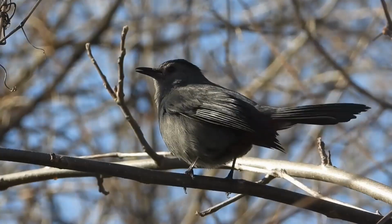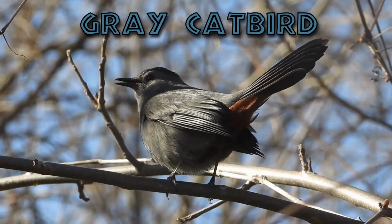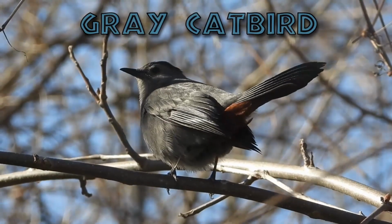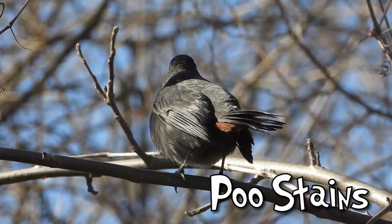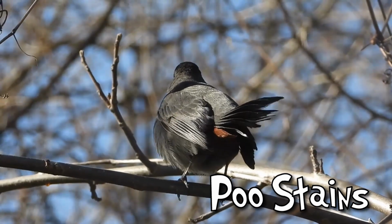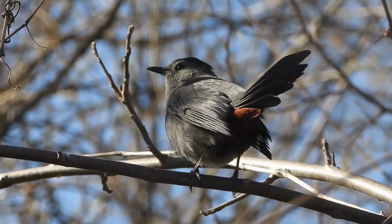Gray catbird. It's got that rusty, rougey, reddy, browny color on its butt. Kinda looks like poo stains. Another brilliant observation by the Bird Bros.